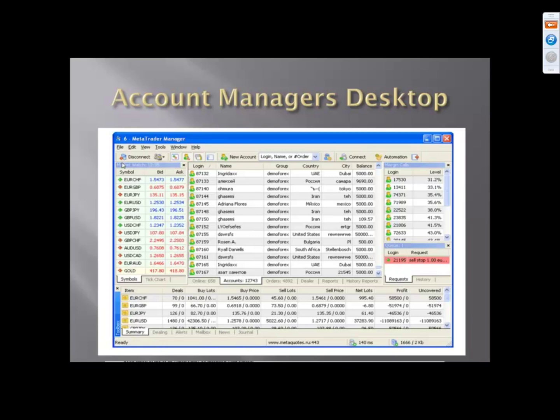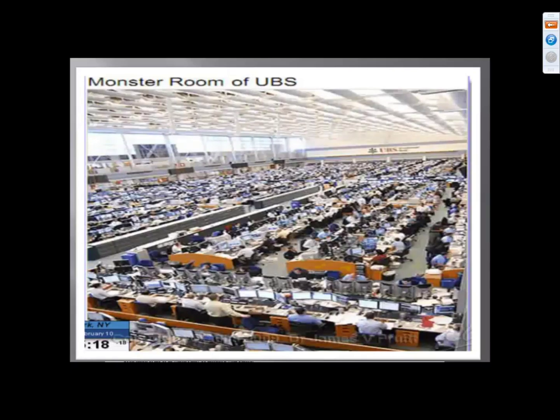The account manager's desktop. He knows everything that's going on and the accounts that he's managing. You have to understand that this is what you're up against. Guys, ever seen this before? It's been floating around. This is one of the rooms at UBS. But UBS is not the only dealer that has a room like this. Each one of those guys is managing their risk, monitoring their equity, and looking after the customers.